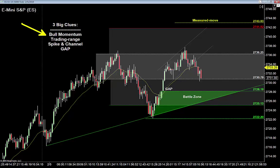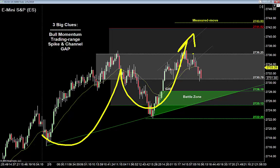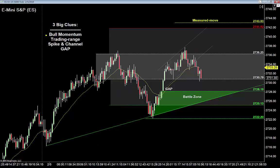All right. First one is bull momentum. Nice, big, strong bull momentum here. Quite a strong day today. It cooled off towards the end of the day, but nothing runs that hot and heavy that long. So definitely a bull momentum right now. What does bullish momentum tell me to do? Find levels of support. That brings me now to my second clue.